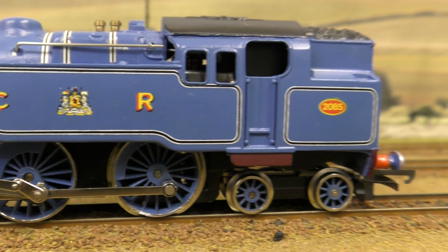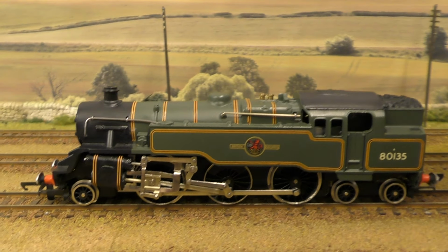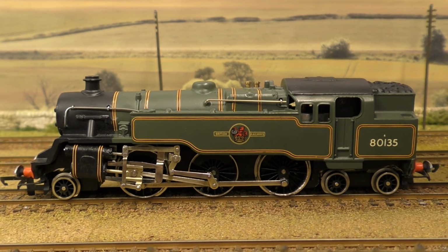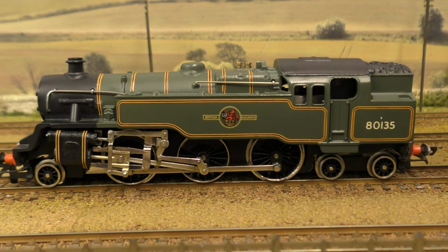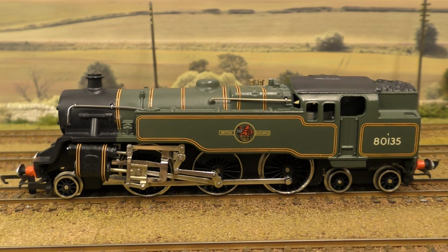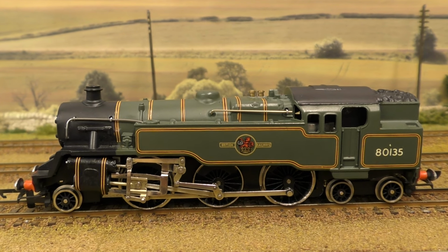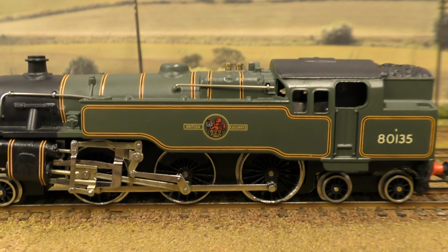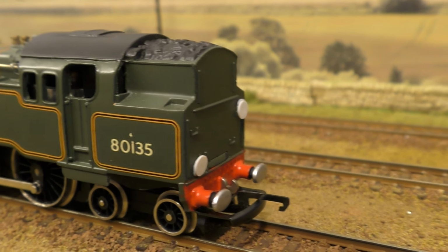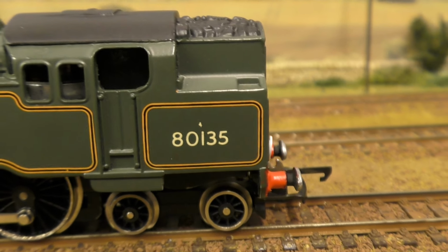So moving on, we get to the one that's in BR standard green, lined out green. This one is actually replicating a loco that appeared on the North Yorkshire Moors Railway. I don't know if it's in that colour now, but actually it looks quite effective. They could have been painted in those colours, but they never were, and it wouldn't have been out of place. And I've also got some Southern Region head discs if it's running in a backwards direction.